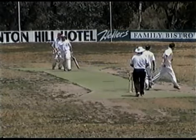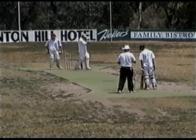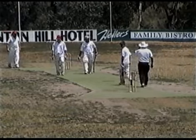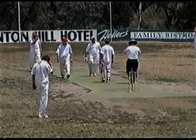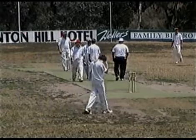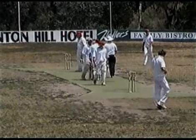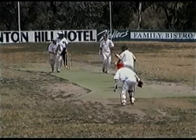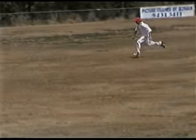And another full toss. On the offside, we've got slip, point, cover, and mid off. And the end of the over, which Richard South can think, I got away with that one. Four full tosses, end of the over. McDougall continuing to Panton. Whipped away, and through Bellingham.